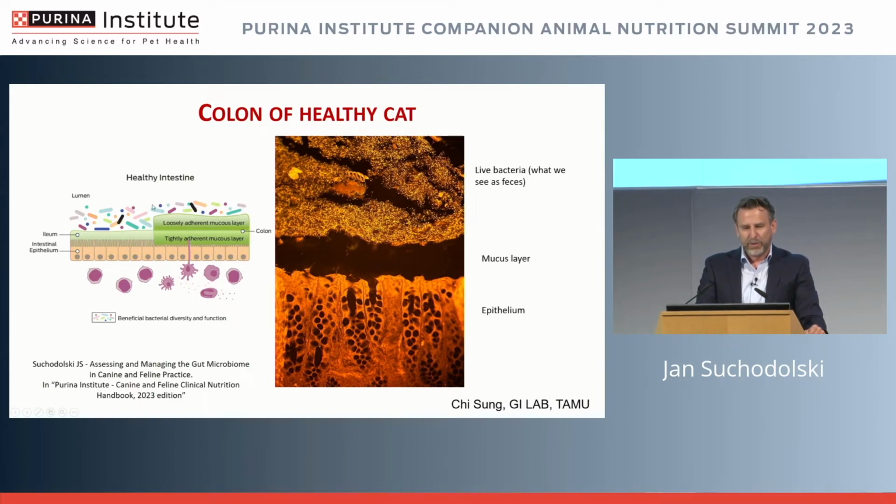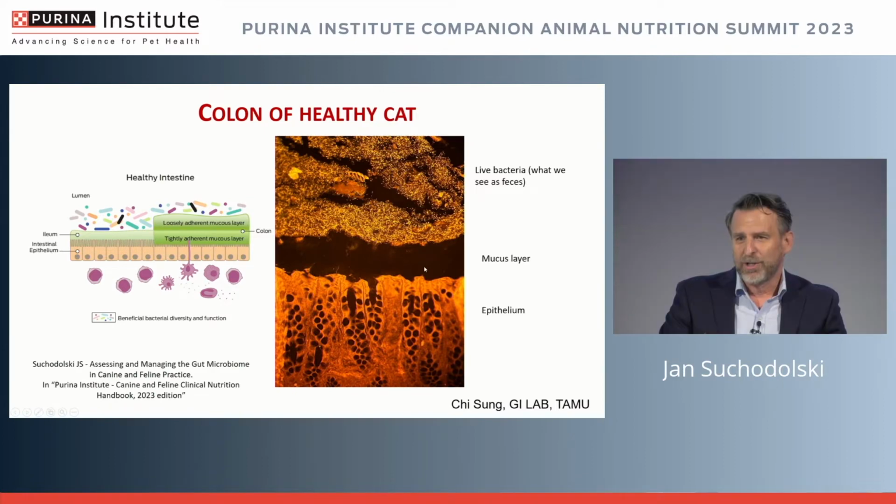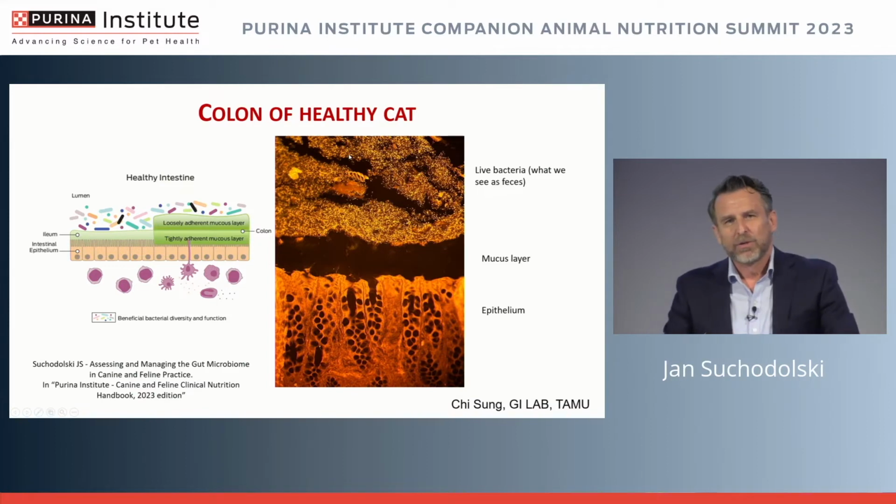When you look at this cartoon, you have the microbiome, the mucus layer, and the epithelium. The mucus layer, here in black, is really an important structure. It's probably one of the most underrated structures in the GI tract because it separates the microbiome, or all the bacteria, from the epithelium. It is also important for function and for dysbiosis.